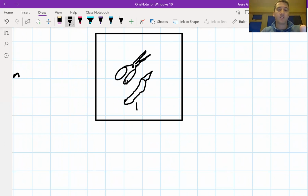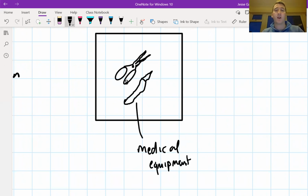This is medical equipment. It's really important that medical equipment is sterile. That means there's no bacteria on it. If there's bacteria on medical equipment, so they use it on one person, they don't properly clean it and they don't make sure it's sterile, they use it on another person, that's what causes diseases to transfer in hospitals. Not a good idea.